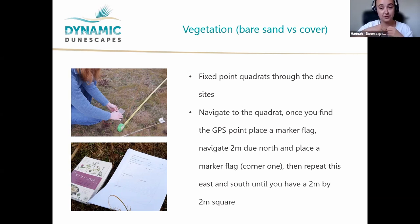So these points are all fixed. It's a fixed point quadrat on our dune sites. I should mention, if you're ever at a dune site that isn't a Dynamic Dunescapes site, you may find that you can't do this kind of thing. It's just because that site hasn't been set up as a site to do monitoring. So things have to be set up in the background before you can do monitoring. At the moment, the monitoring exists at the 12 sites we mentioned for Dynamic Dunescapes, as well as at Kenfig, and possibly some more as we move later, but also there's a suite of sites in England where this monitoring exists.